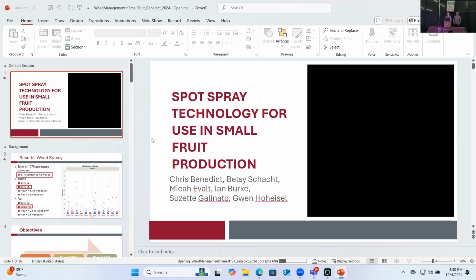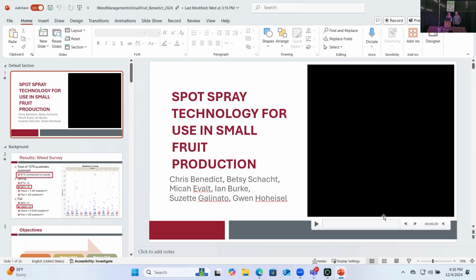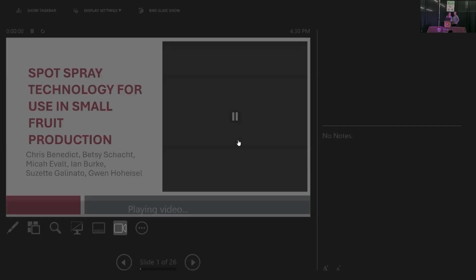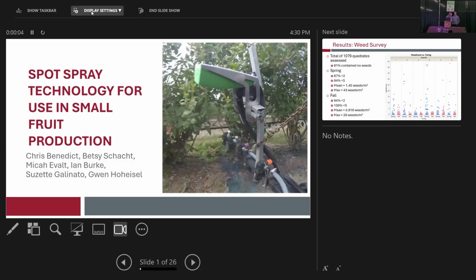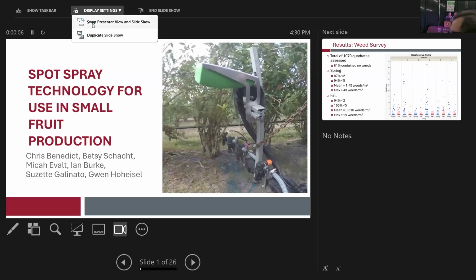If you want to hold tight for 1 minute. It's always going to load. Nice. With a laser pointer.